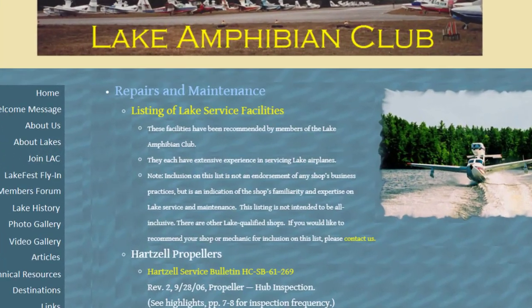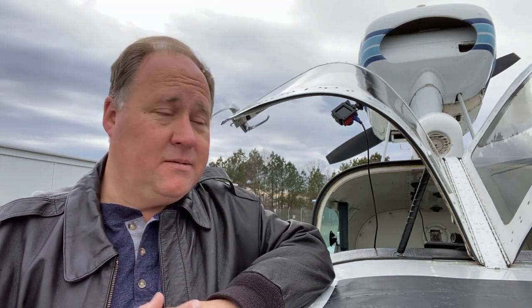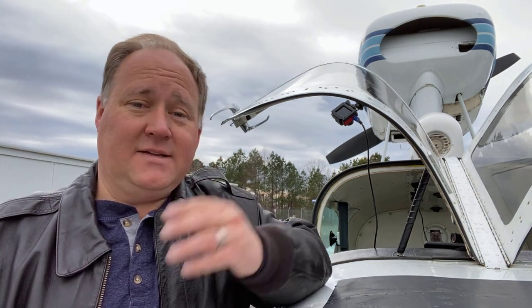Join the Lake Amphibian Club, and they've got a list of service facilities that can help work on these airplanes, and it's a really knowledgeable community. But just be ready for maintenance. Obviously, with all airplanes, maintenance comes up. When you're combining a boat and an airplane, you're kind of taking the maintenance cost of a boat, multiplying it by the maintenance cost of an airplane, and there you go. So just be ready for that and make sure that you're in a position where you can support this thing without having to go hundreds and hundreds of miles to find someone that can work on the airplane for you.